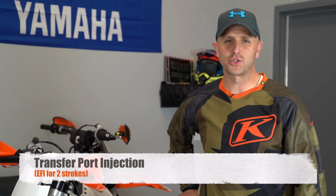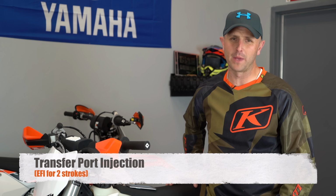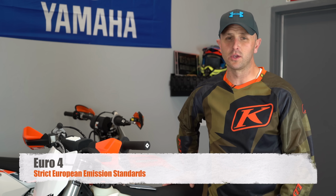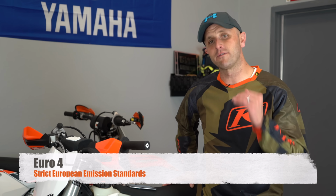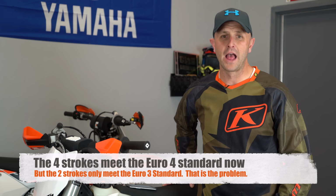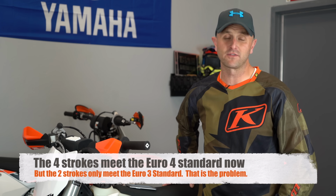The reason why transfer port injection is coming to two-strokes is not because people have been begging for it, it's because of emission laws in Europe. There are emission standards called the Euro 4s, and then Euro 5s will be coming into practice here in probably 2020. That's what's driving the fuel injection or transfer port injection on these two-strokes. So yeah, we're getting EFI on the two-strokes.